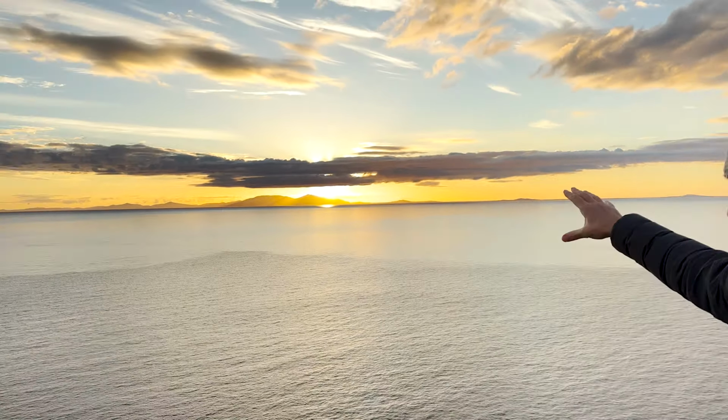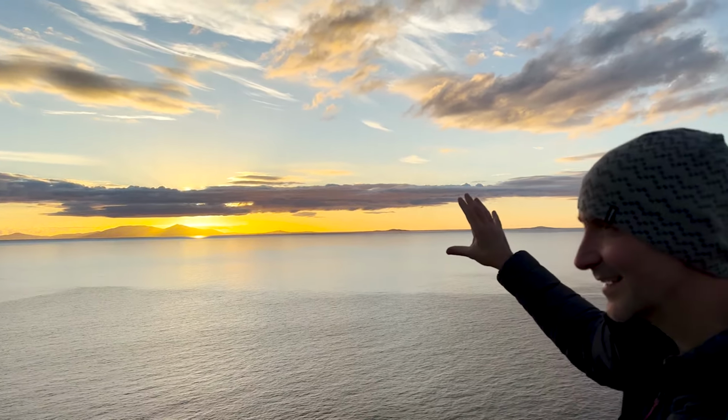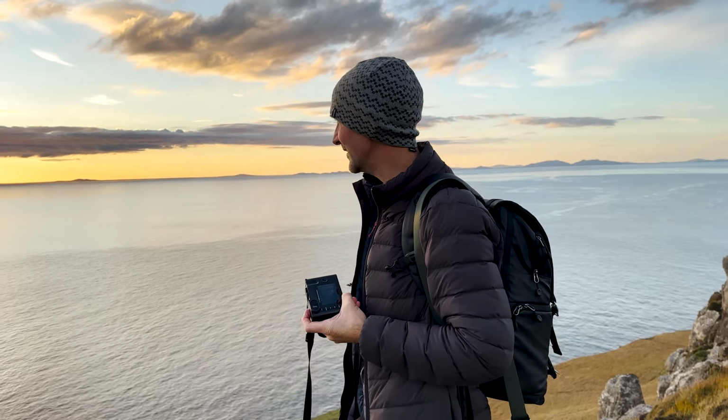The sun's starting to set now, and look at that. You can just see over the Outer Hebrides. It's just behind that cloud, which is giving us the most amazing sun beams that are just washing over that island.